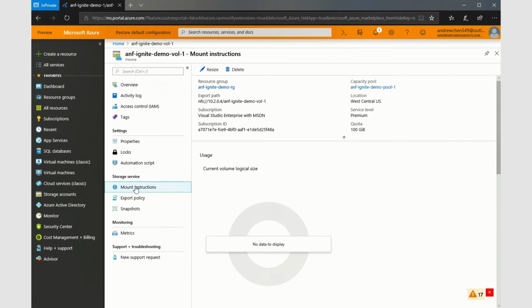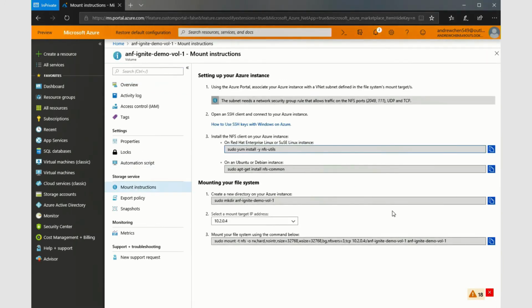So inside this volume, there's a mount instruction page where you can find the IP as a mount point. And this is the IP coming out from the subnet that we have just seen.